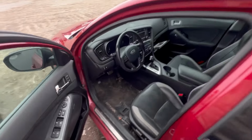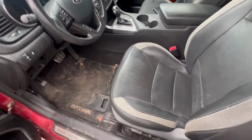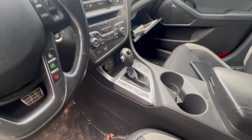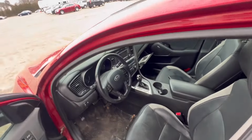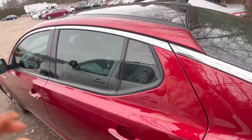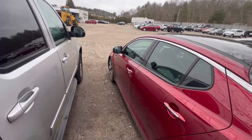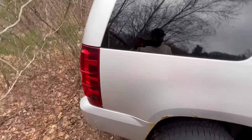And yep, this is how it looks. The leather is all black, and for one, I don't like the black color in leather. I feel that when it's getting old, it looks very bad. It looks worn out. It doesn't look good. I prefer a cream leather interior than a black. I mean, that's my preference, and you will have yours.